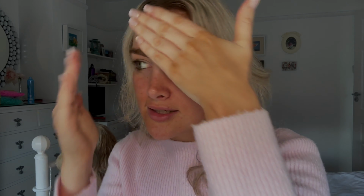So I'm going to begin with my Charlotte Tilbury Glow Toner. Just close those pores and make that skin glow. So I've just put a little bit in my hand and I warm it up in my hand and I just pat it into the skin, particularly around the nose area, because I feel like that's where I have most of my pores. So just pat, pat, pat.